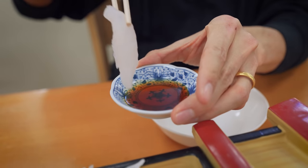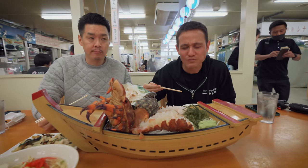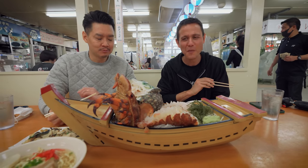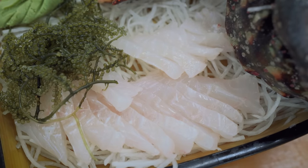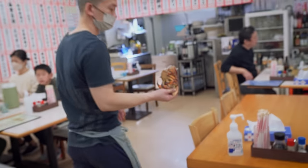And this is a type of grouper, I believe. Soy sauce? Yeah. Oishi. Kind of just dissolves in your mouth. So clean tasting. Almost custardy in your mouth. Wow. That is quality.